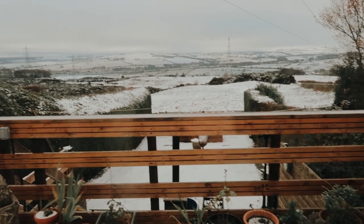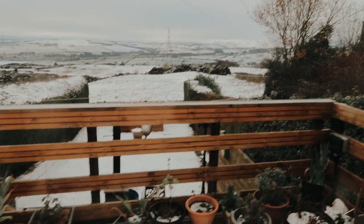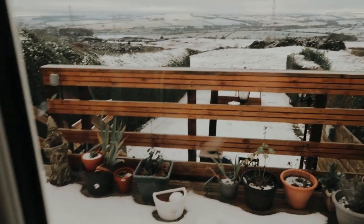And the garden down there is not absolutely massive, but I think it's the perfect size for just me getting to grips with gardening, pottering around, growing things. So I'm really excited to get out there in the spring, and I'll definitely be documenting that as well.